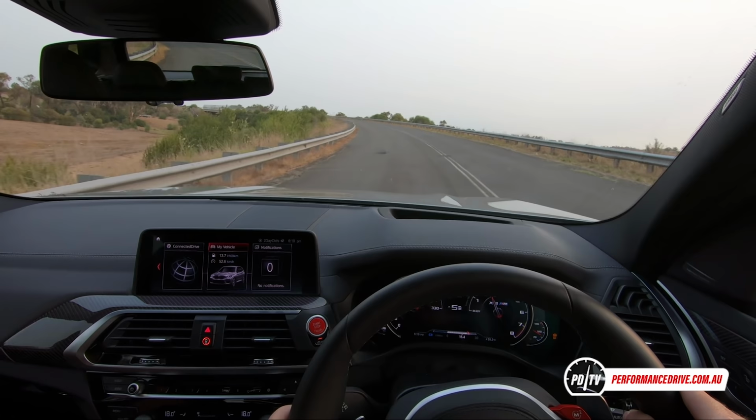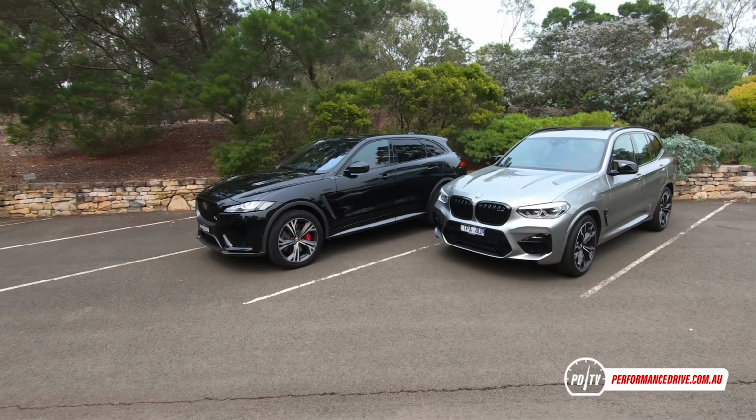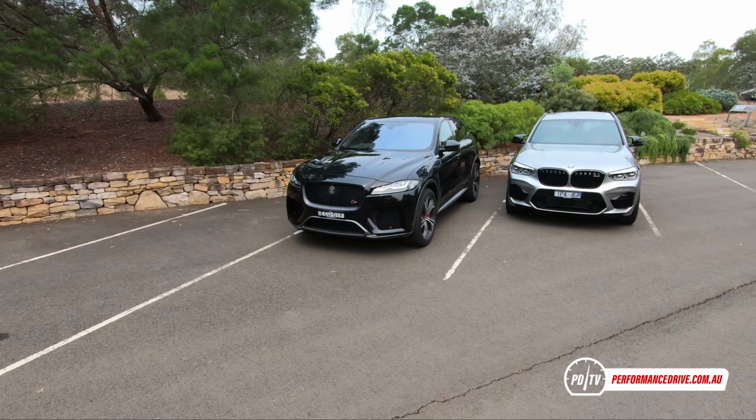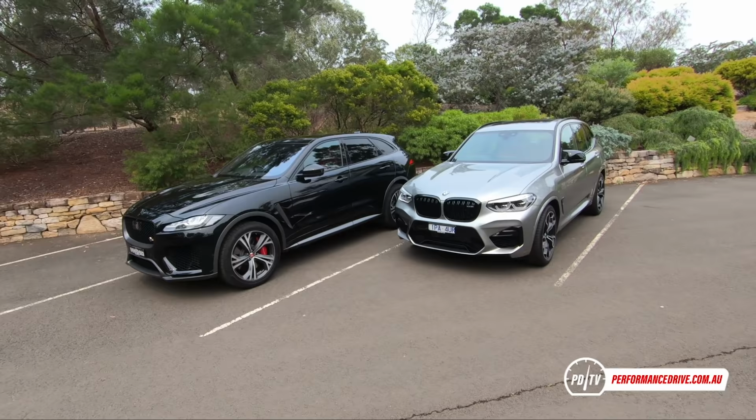Anyway, let's flip back to where we started and we'll wrap it up. So there you have it, guys, the brand new BMW X3 M and the brand new Jaguar F-PACE SVR. I think they're both very cool cars, and it's good that the manufacturers offer these, because we all want SUVs, even though we say we don't. The stats show it, that everyone's buying SUVs. So if we're going to go towards these cars, at least the manufacturers are offering us something exciting.